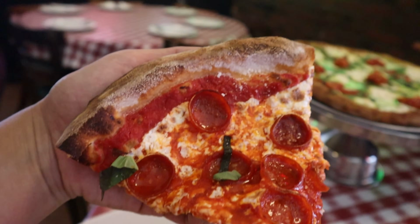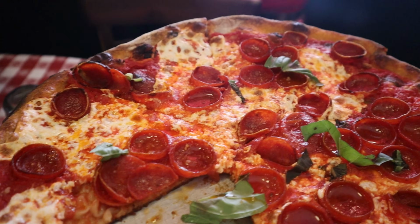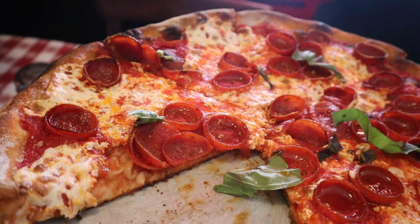Let's do it. I think I'll get this beautiful slice right there. It comes with the spatula as well. This pizza is really super crunchy. It's delicious. Sauce is good, cheese is good, the pepperoni is really good.